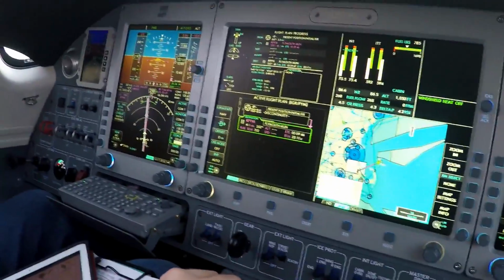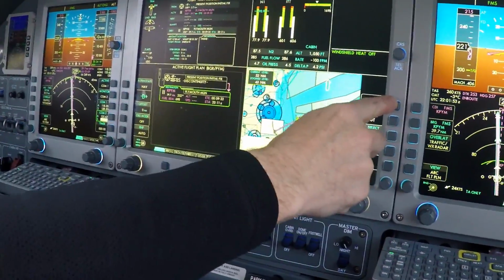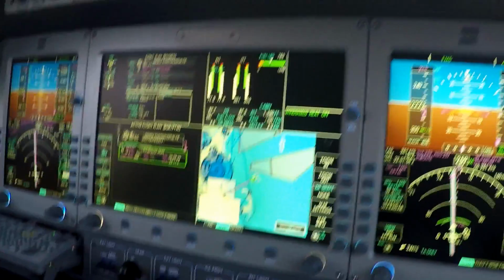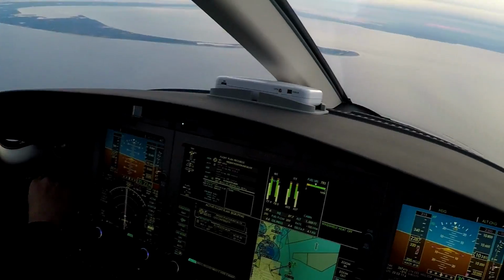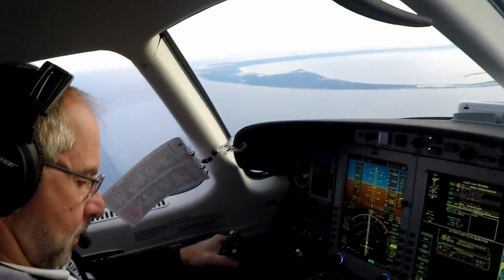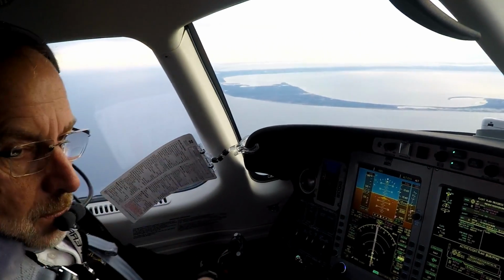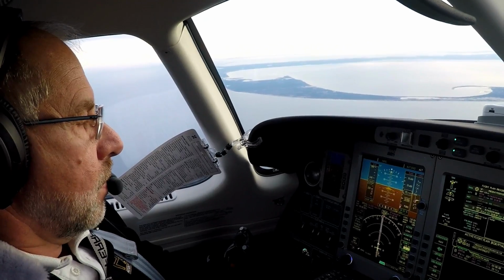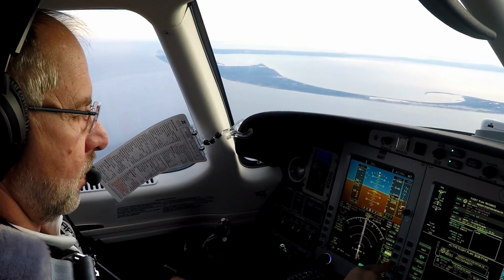Plymouth Municipal Airport, Plymouth, Massachusetts. Automated weather observation 2201 Zulu. Wind 150 at 06. Visibility 10. Sky condition clear. Temperature 04 Celsius. Dew point minus 04 Celsius. Altimeter 3023. Remarks. Density altitude minus 1,400.